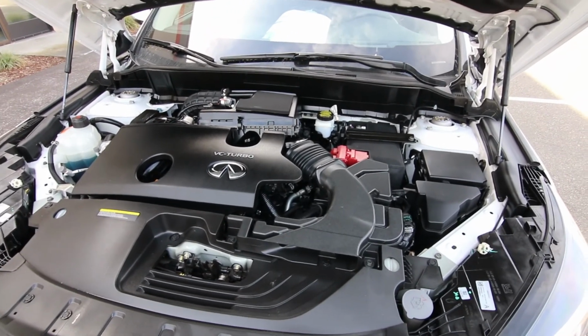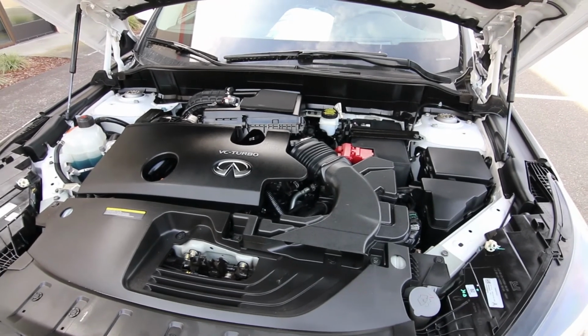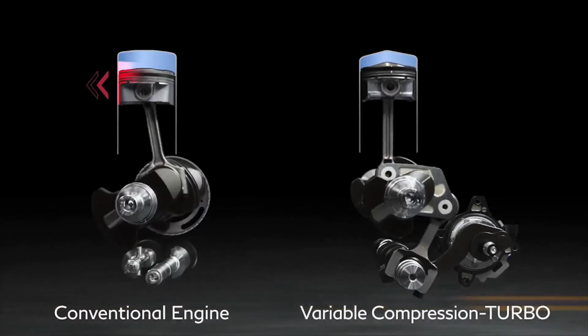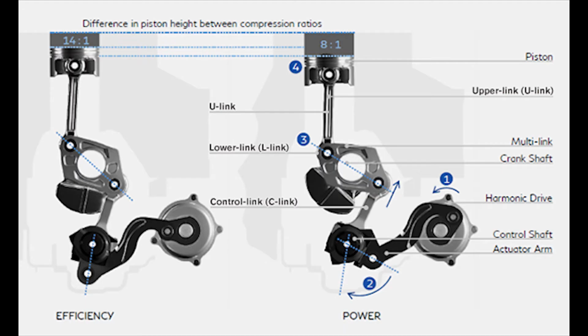So the way a variable compression engine works is it can mechanically change the compression ratio on the fly. For instance, if you're driving and you're just kind of cruising along, you don't need all that power, it's going to calibrate the engine automatically to the most fuel efficient compression ratio, which is 14:1.